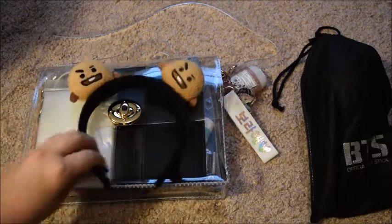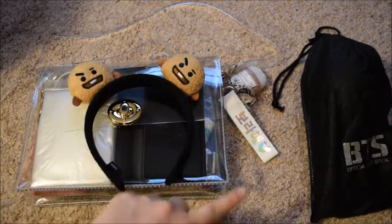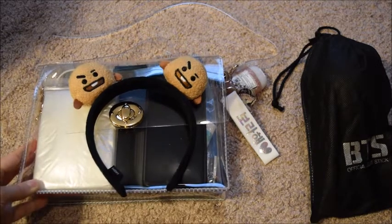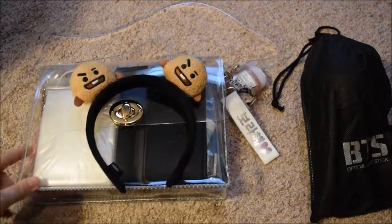But yeah, my headband fit in the other bag as well. My army bomb fit in the other bag. I could fit everything in that bag. But it is kind of bulky and heavy to carry around. So I bought this smaller one as well when I was trying to figure out which one to take.